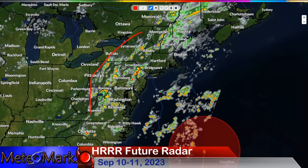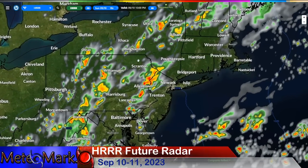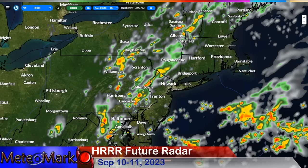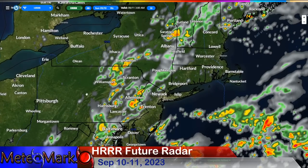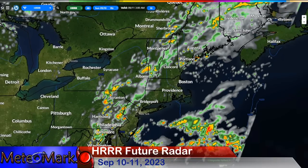The big concern, though, is heavy rain in this region. So some of these gully washers could be down to 1 to 2 inches really easily in a short period of time. So we head towards 1 a.m., 2 a.m., 3 a.m. early Monday morning. We're still breaking out the rain here from the I-81 corridor eastward into the Hudson Valley up into northern New England. This is nothing new for you.